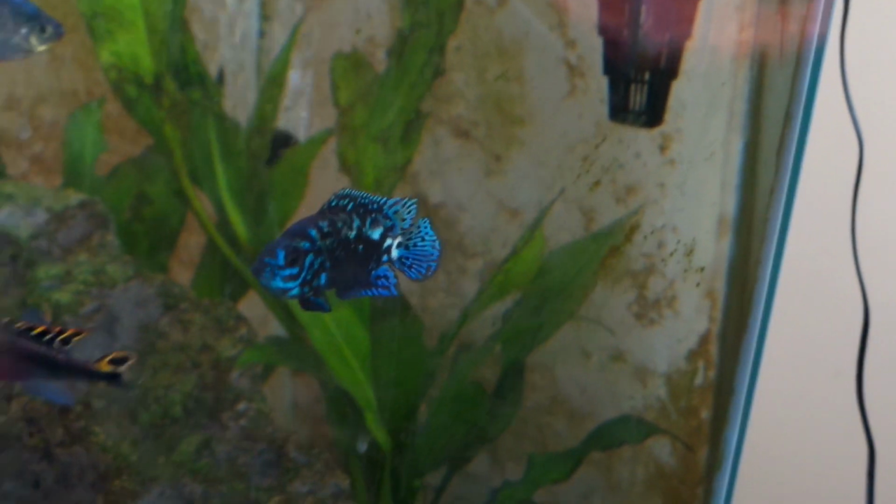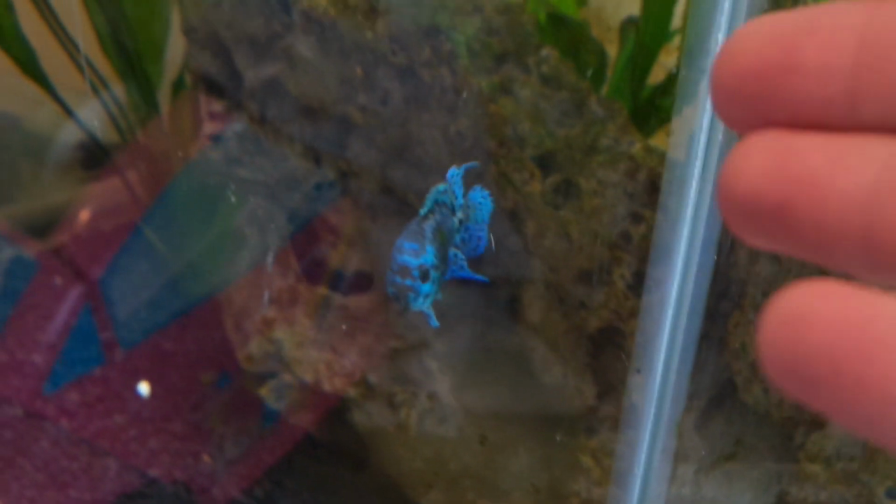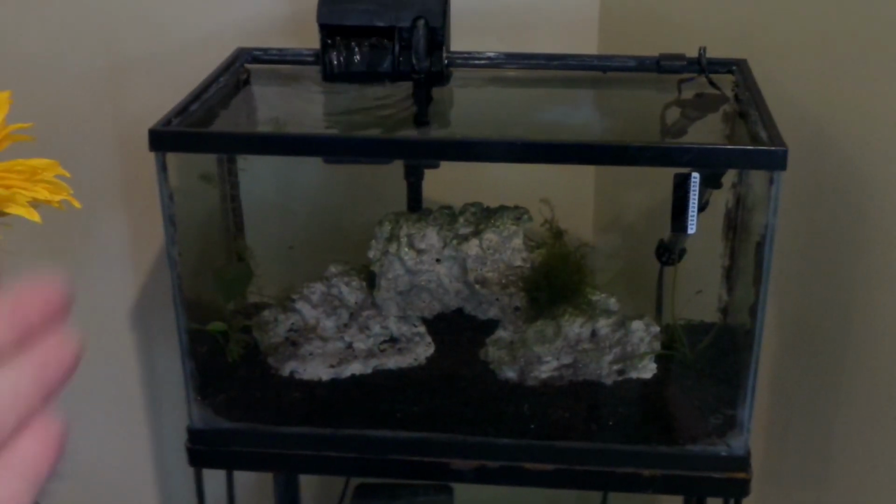The only problem with him is he's just a lot darker. He doesn't show as much blue as this guy does. But hopefully once he starts getting a little bit bigger, he will start to show more blue like that guy does. As for this tank, it does not have a light right now.